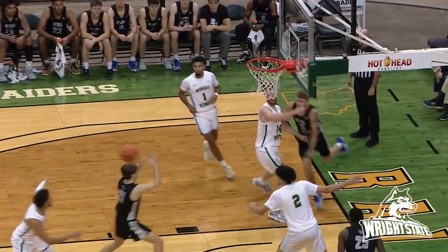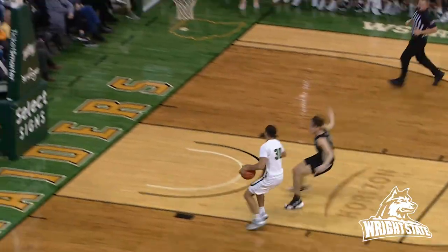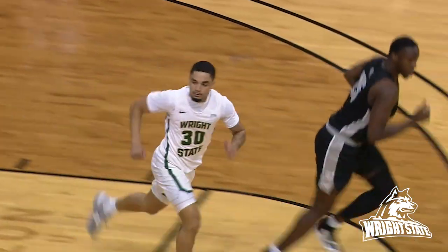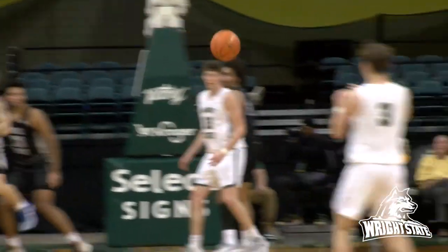Now Lutz down the baseline. Through the ball, it's tipped away. Who's going to get to it? K.K. Brown. K.K. Brown will take it to the bucket. Leans in. Reverse layup is good. Boy, you love to see this kid in transition. 72-59 Wright State. Now Calvin on the other end at the block.